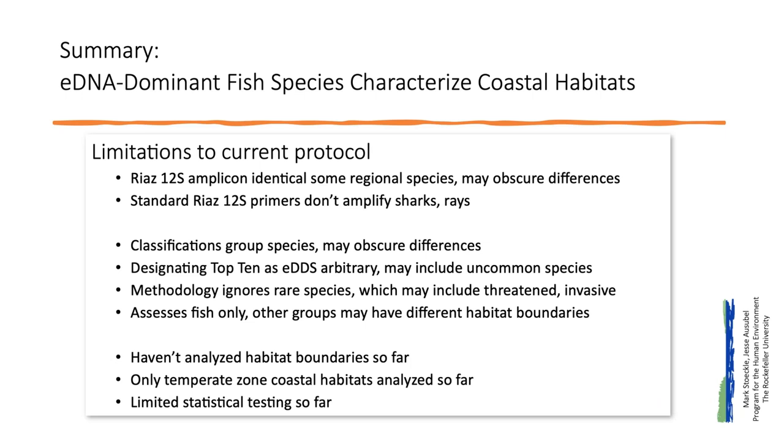So to summarize, eDNA dominant fish species characterize coastal habitats. Limitations to the current protocol include that the RIAS 12S amplicon is identical among some regional species, which may obscure differences between samples or sites. The standard RIAS primers don't work for sharks and rays. You can get around this limitation using modified RIAS primers that do amplify sharks and rays. Classifications group species, which may obscure differences between samples or sites. Designating the top 10 as EDDS is arbitrary and may include uncommon species. The methodology deliberately ignores rare species, which may include threatened or invasive taxa that are of particular interest.